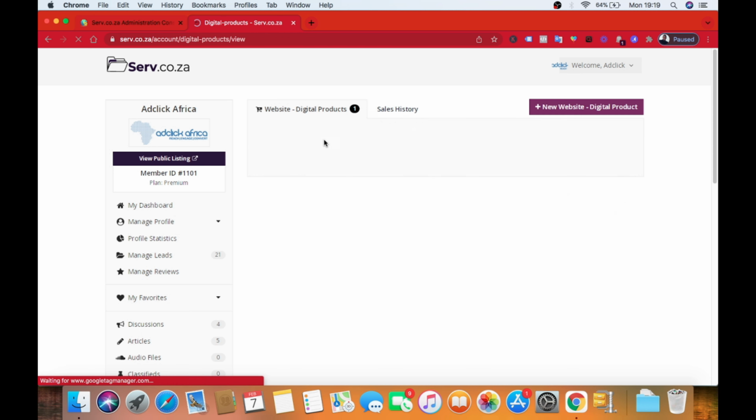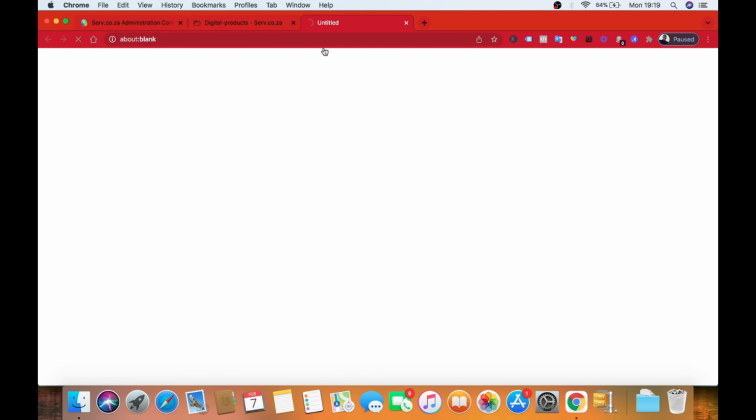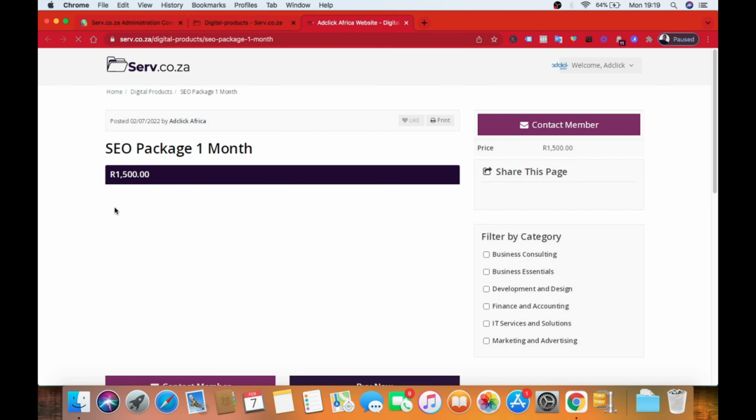Now after you get approval, you're gonna be able to see your product on the front end. But you can even see your product before you get approval by just clicking here on preview, just to see how it looks, and maybe you want to make changes based on how it looks on the front end.